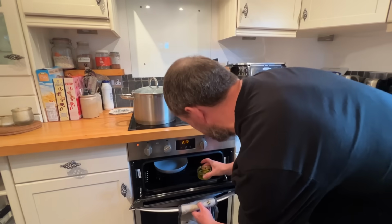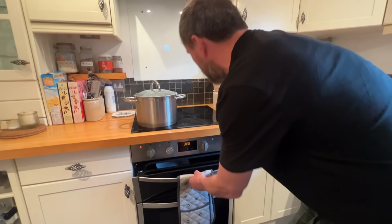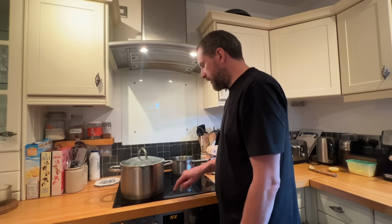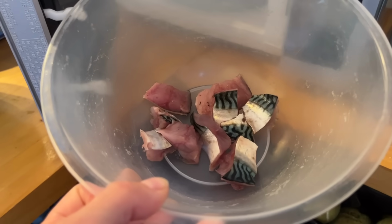That can go back in here. Stay warm. So onto this pot here. Get it boiling rapidly and we'll come back. I'll leave Willie in charge of cooking our supper and I'll just do Jack's, which is a lot easier. Mackerel!